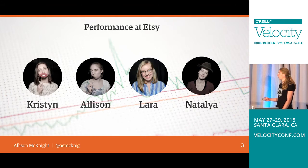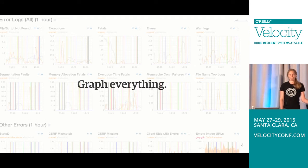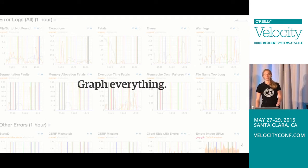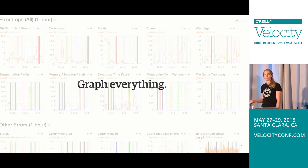You might have heard about Etsy that we really like to track things. We graph everything. The saying that we have goes, if it moves, we'll track it. If it doesn't move, we'll track it anyway, just in case it decides to make a run for it. So we've been graphing our performance at Etsy for a really long time. Today I'm going to be talking to you about our backend alerting, so I'll give you a bit of an overview of how we track our backend performance.